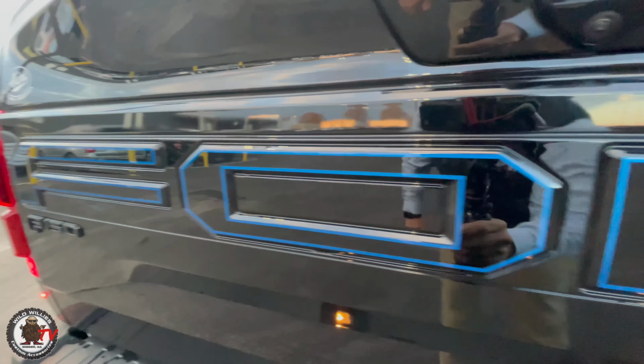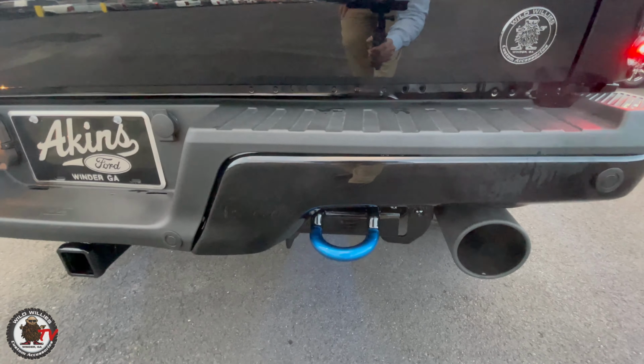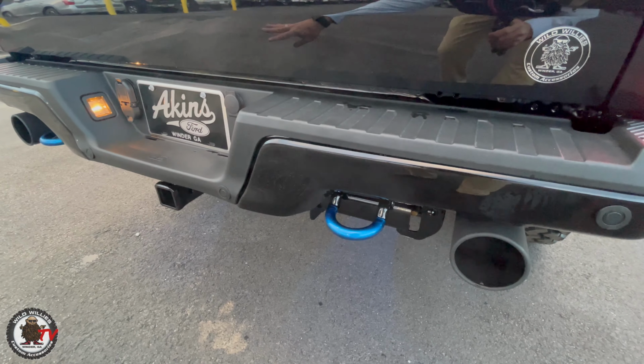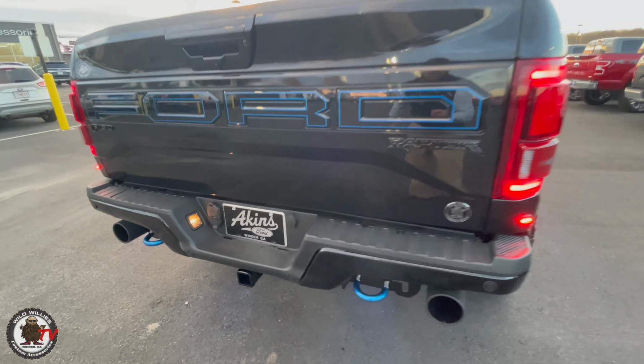Look at that. That Velocity blue just pops. And then we painted the tow hooks in the rear as well. Now these tow hooks are not removable, so we have to take off the whole rear hitch assembly to access that, to prep and paint those tow hooks to match.